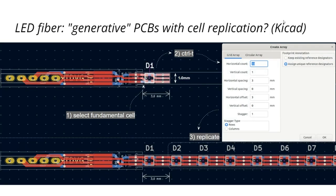So that was the processor and sensing fiber, and now I'm going to talk a bit about the LED fibers, which enable displaying information if you make a matrix of LEDs. But there's a need to generate a PCB that's as long as I want, maybe 1 meter, maybe 50 centimeters. We can do that with the panel fabrication tool in KiCad and most PCB tools.